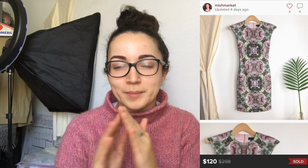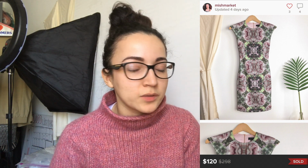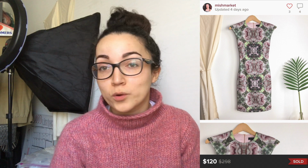It was just like a symmetrical floral print, and it was fitted. And it was kind of like a scuba dress, like that material. Anyway, it sold for $120 and my earnings were $96. The next sale is a Tabitha, which is from Anthropologie, the Rising Snowdrops cardigan.